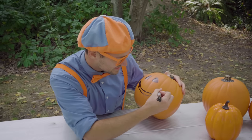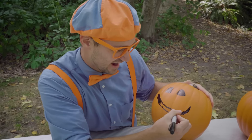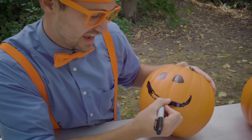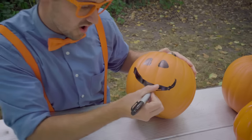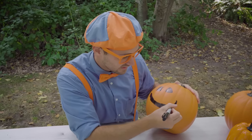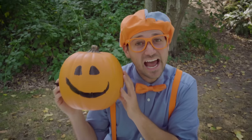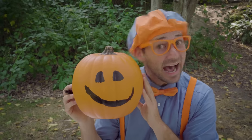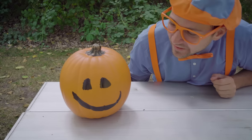Whoa! Yeah, this looks like a happy pumpkin, doesn't it? Whoa! Are you happy today? Because I sure am. That was a lot of fun finding all of these pumpkins with you. Yeah. Here we go. What does that look like? Yeah, a happy pumpkin. All right, that's a great pumpkin.